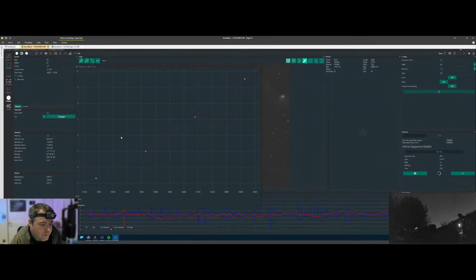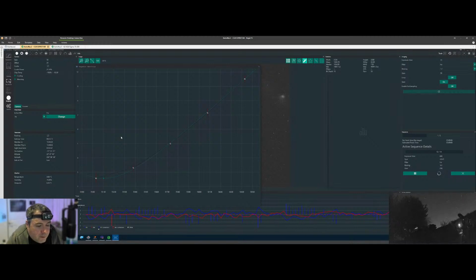Stop clicking that. Yes, they are very nice to look at. Obviously, they're going to start disappearing out of our sky shortly as we approach galaxy season.